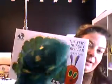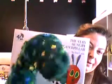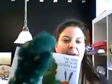And here is my trusty little friend, my little very hungry caterpillar right here. Now, the way that I'm going to approach this with my classroom is that we're going to have our little friend here, the very hungry caterpillar. He's going to help us read this story. So here we go. This is where I would start with my classroom.